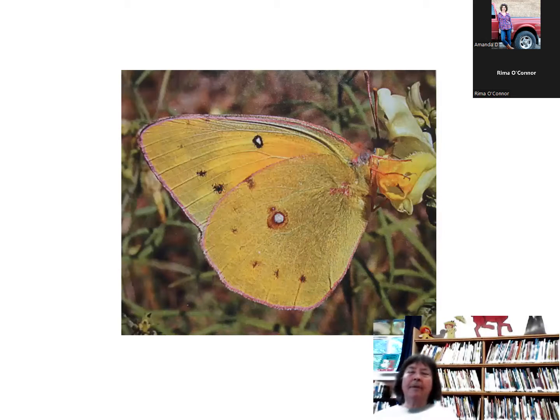I don't have much to say about this one. It's a sulfur, an orange sulfur. There are several yellow sulfur butterflies that float around the garden. They're only about an inch and a half. And you have that in your garden? Uh-huh. Oh, wow. I've never seen one around here. I have later in the summer, I'm not sure it's this one, a really bright yellow one.